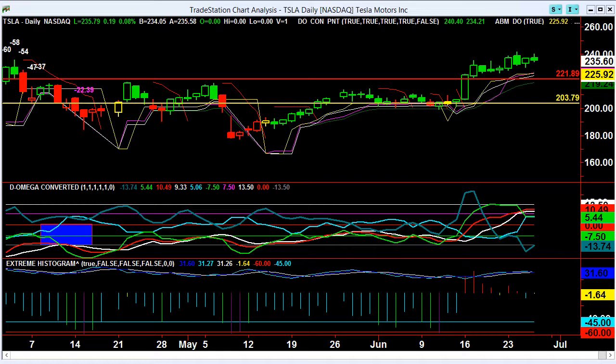Tesla still rising just comfortably on there. You're finally breaking down just a little bit, but with that cyan well below red, white, and that not horrible. We know we've got quite a few retraces along the road on here, but it's not ready for those yet.